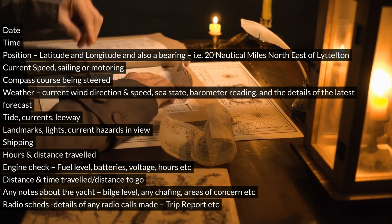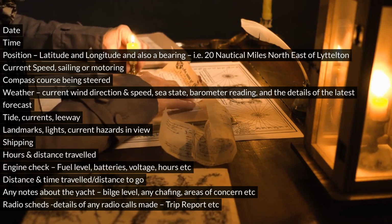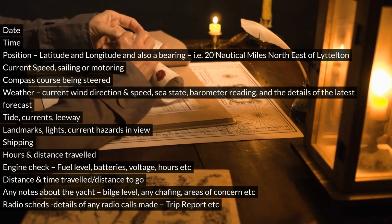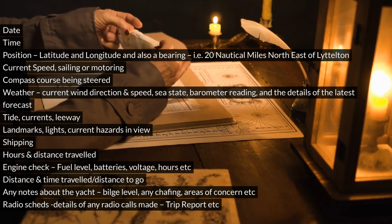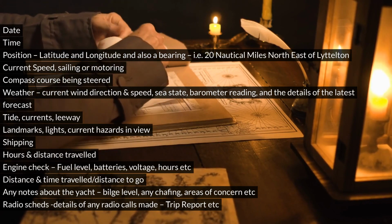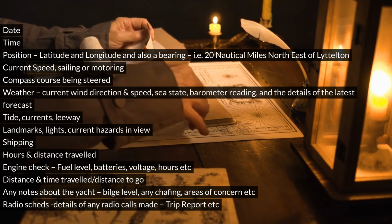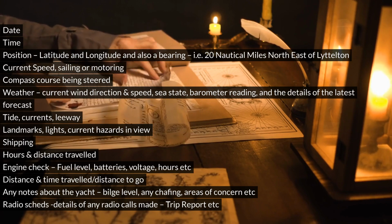Engine hours and distance traveled, engine check, fuel level, batteries, voltage, hours, etc. Distance and time traveled, distance to go. Any notes about the yacht: bilge level, any chafing, areas of concern. Radio: details of any radio calls made, trip report, etc.